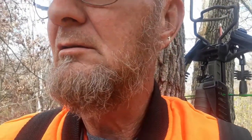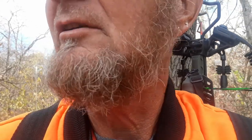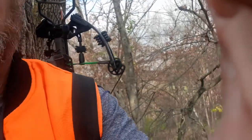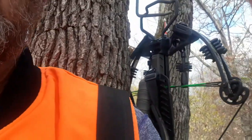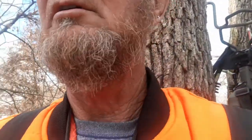Well, I made it into my tree stand. It's about 1:20 in the afternoon. I doubt if I'll see anything for a while, if I see anything at all. This is the stand I was in when I shot that last buck. And as you can see, the leaves are pretty well gone. There's still a few on the low-lying bushes, but they're not bad. I can see a lot further now.